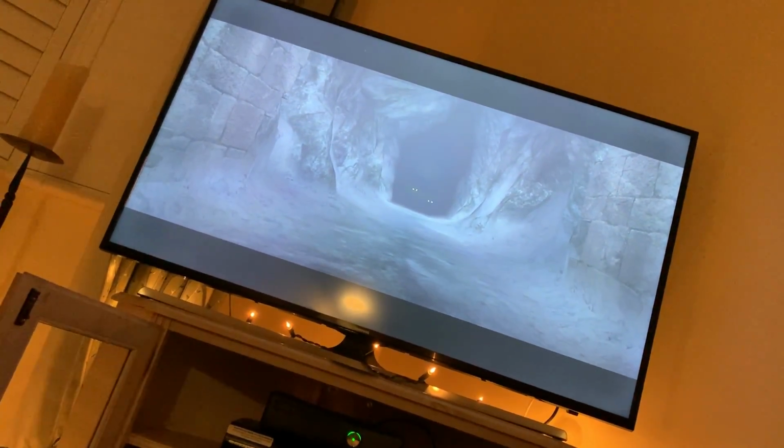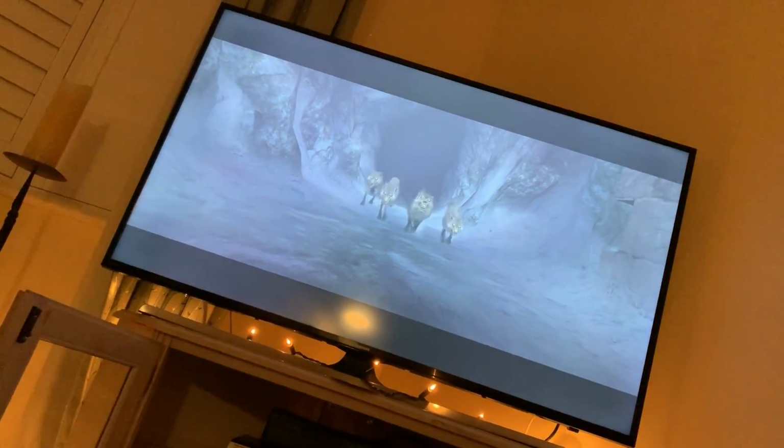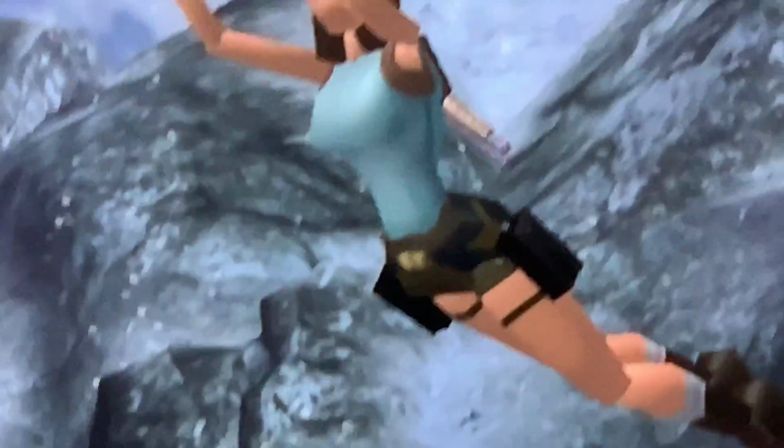Wait. The music in this game is brilliant. The wolves just run out and eat him. Now I'm gonna shoot him. Mate, she looks like a pixel.